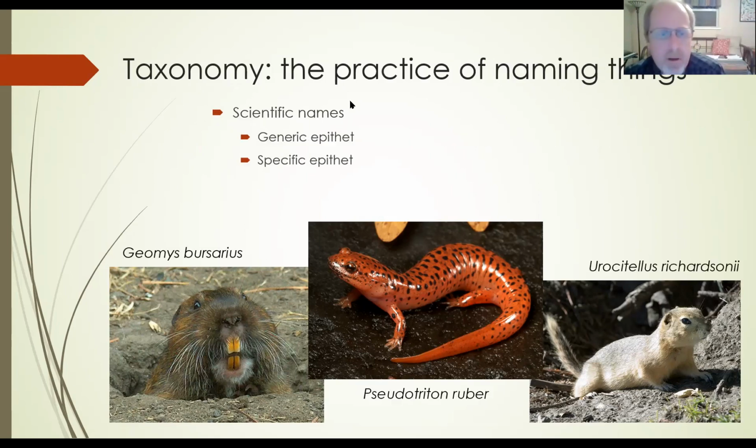So that's why we have scientific names. The scientific name of a species is a two-part name. The first part is the generic epithet, and the second part is the specific epithet. So this particular type of gopher is called Geomys bursarius. And everyone uses that name and doesn't get confused. Latin is used because it's an extinct language. No one speaks Latin, and that kind of makes it as fair as you can get for all of the different languages that people speak.